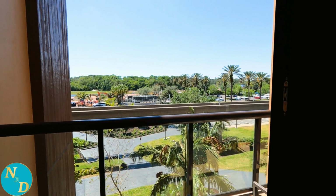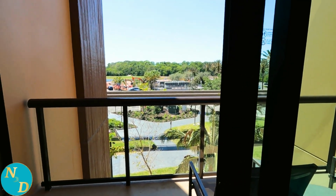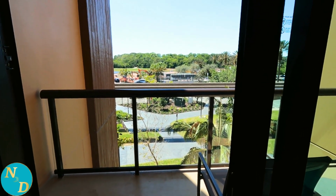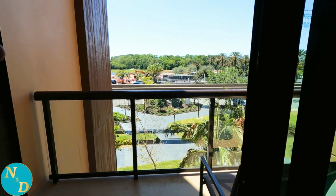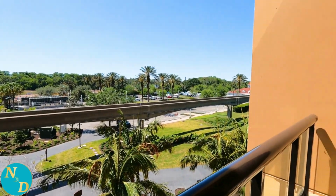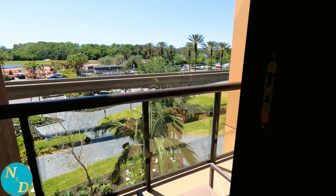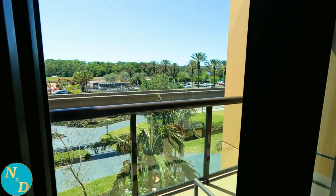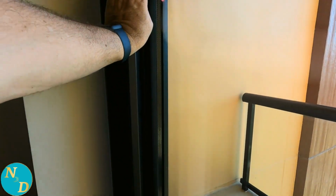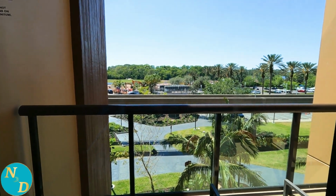Now, I will say, no screen. So you're gonna be having to decide, do you want the sliding door open with no screen protection to keep the flies and mosquitoes out? I don't know. I probably would not. But let me go ahead and close that. These doors are very heavy. Intentionally, I believe, to keep down the noise of the monorails when they pass. Okay.